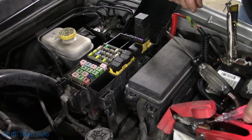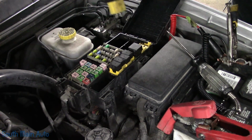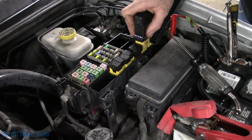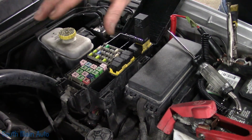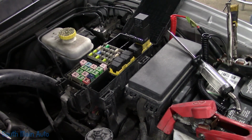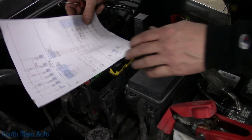We were checking the auto shutdown relay. I put a relay jumper on it. I took it out so we could see. That's where we left off. That's what we were doing. We were going to test the relay. The scan tool is still hooked up. It's still commanded on. Okay. We'll grab our diagram here.